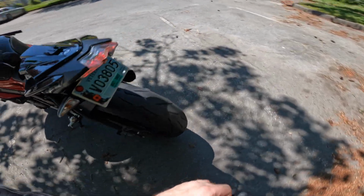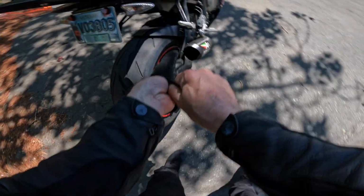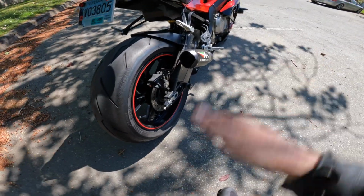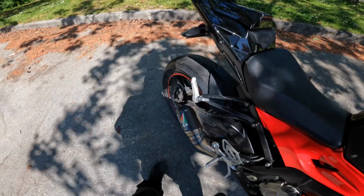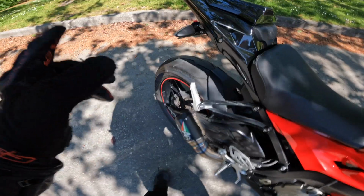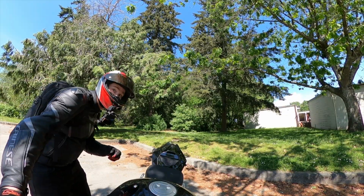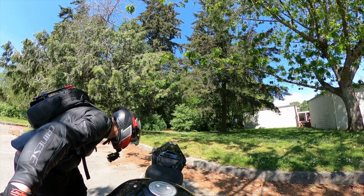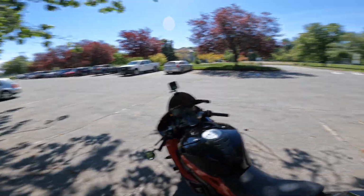Let's jump on the motorcycle here, go for a little ride, and we'll talk about some of the future mods that I want to make happen on this bike. Oh yeah, and you can hear that Austin Racing exhaust firing away there, DB killer and all. This thing just vibrates like crazy. Wow. Let's give it a little rev for you guys here. Now that we're leaving, we're not worried about getting kicked out of this parking lot. Oh yeah. Just love the grumble of that.